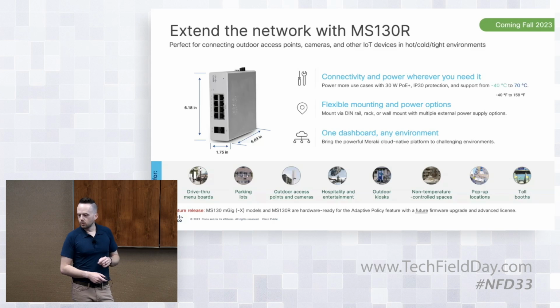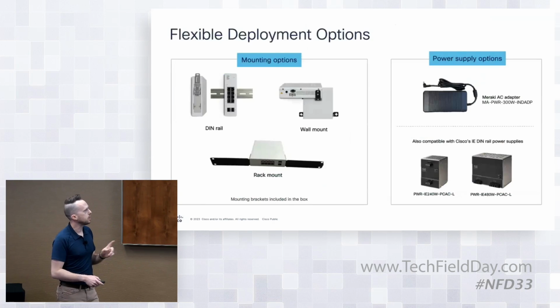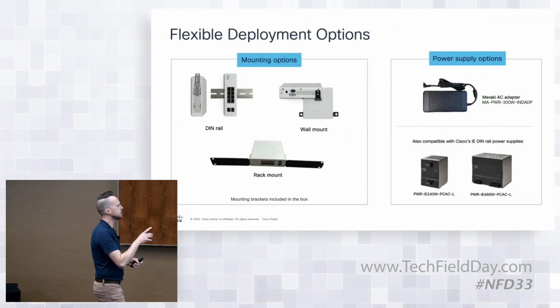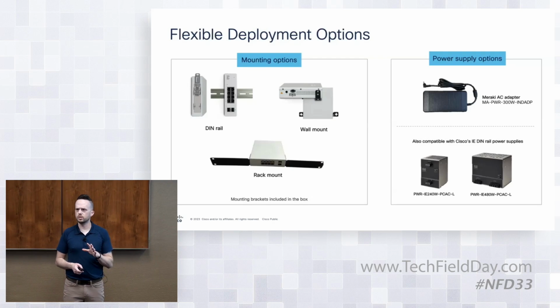I'll look a little bit in detail at these flexible deployment options, starting with mounting and power supplies. On the mounting side, this is our first time we have a DIN rail mount switch. How many folks are familiar with DIN rail? Okay, it's good. It's obviously way more common than it used to be 15 years ago when I was like, what's a DIN rail? I don't know about y'all, but if I hear an acronym, I can't sleep at night unless I know what the acronym stands for, which is a real problem when you find out that we just named something DIN, and it doesn't actually mean anything.